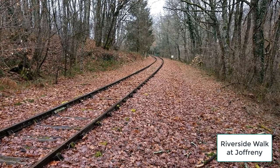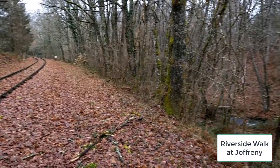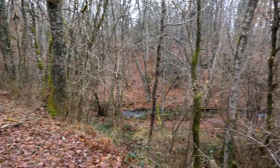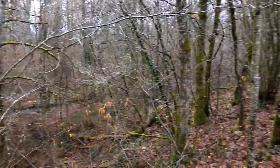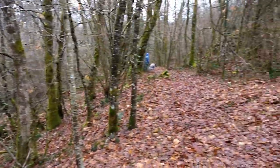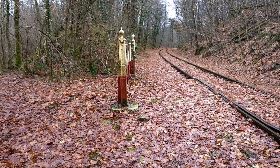So that's the viaduct. This is the Velarail coming through. Now, there's the river down below. We're just going to walk down the river as we come along the Velarail. There's Cara with the dogs. We have a level crossing here.